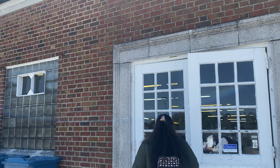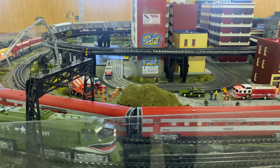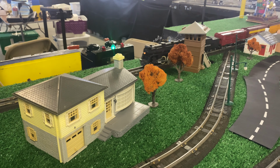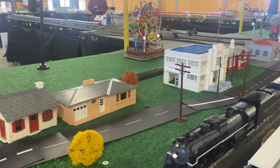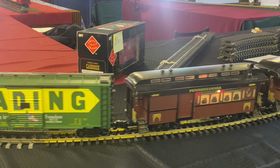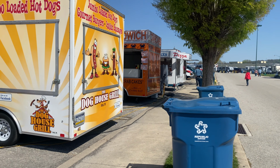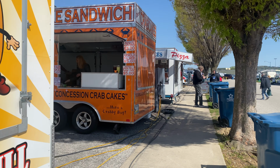Let's visit the temporary train displays. All this excitement is making me hungry. Let's check out the food trucks. Maybe there's another one for sale right now. Crab cakes.